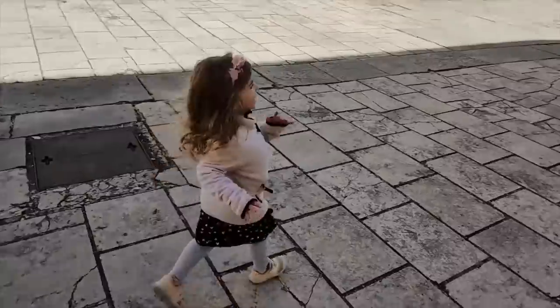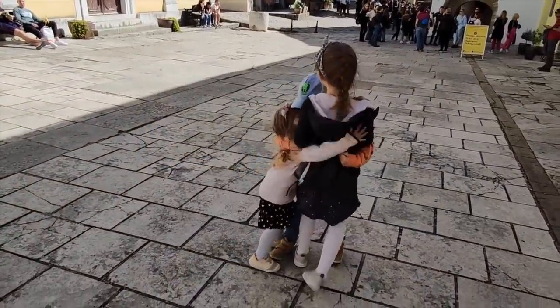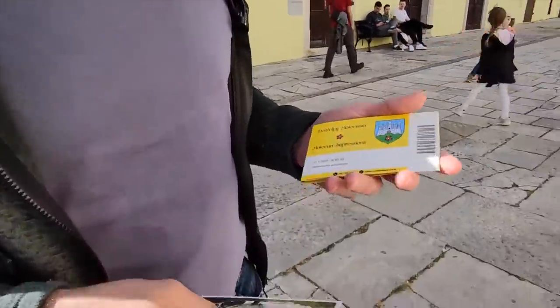Now on to explore the walls. We got the tickets for the city walls. Oh, okay. So that leads around the whole city walls. All around the city. So it's awesome. Nice news there. Cool. So let's check it out. Let's go.